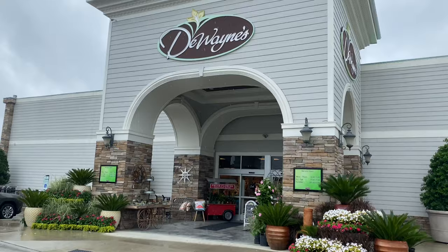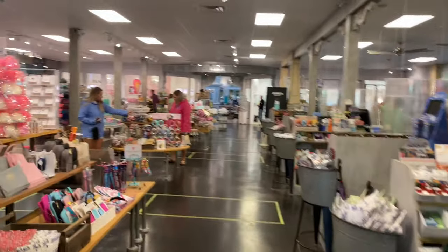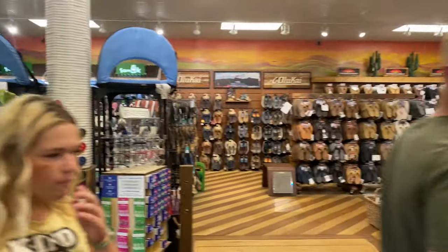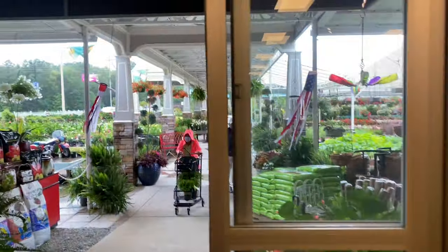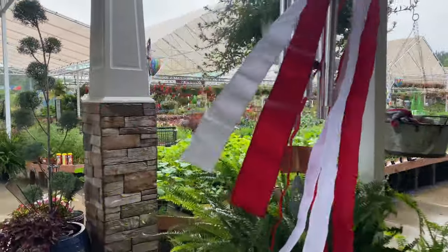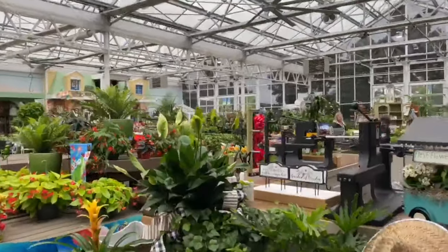Now, Duane's, was it in Smithfield or Selma? Selma. It's okay. Selma. This place called Duane's is a big, big store that has all kinds of stuff. It started out in 1991. It was called Duane's Pumpkin Patch. And then it grew from Duane's Pumpkin Patch to Duane's Country Garden. And it has slowly been growing. And it's got a lot of cool local stuff.